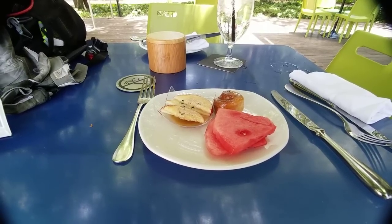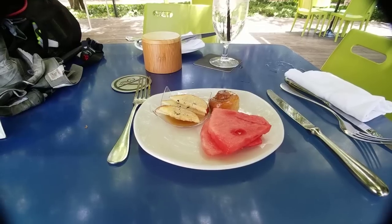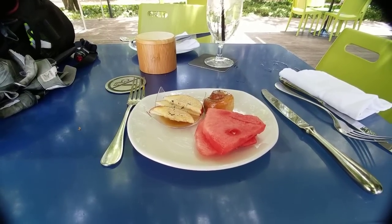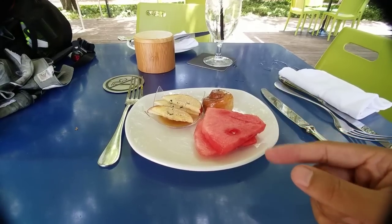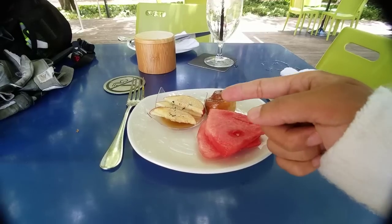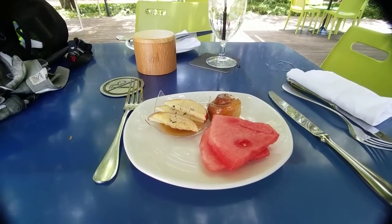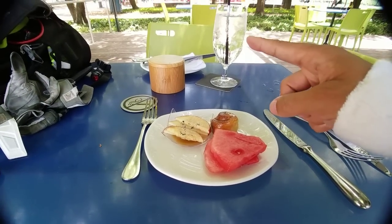But anyways, I am starting to get full. So this is my dessert plate. The jello was really good. The last plate I had, the jello was really great. Anyways, watermelon. I love watermelon. Need it today. Cinnamon roll, and I don't know what this is, but this looks like apple with some kind of caramel cream in there. Ooh.